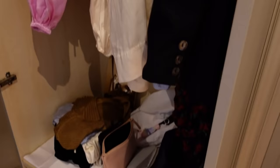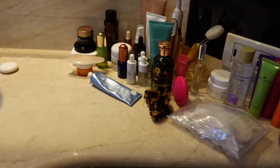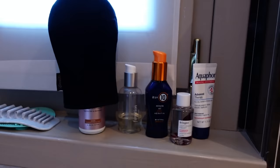over here. And then we are moving on to my skincare, which is just a whole other situation by itself, but you know, I love my skincare. I need my skincare. So I have my night routine and my morning routine here. So this is the gang's all here. And then of course over here I have just like my hair things that I've brought with me.